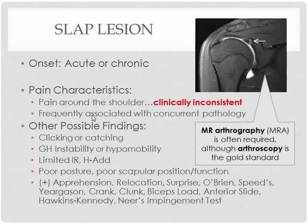So if they have associated, say, GH instability or rotator cuff weakness, rotator cuff tendinosis, maybe you can find that evidence as well. They would often complain of clicking, catching, popping sensation in the shoulder with motion. Internal rotation and horizontal adduction is often limited. Again, you might find something else that led to this particular condition, maybe poor posture, poor scapular position or function, something like that.